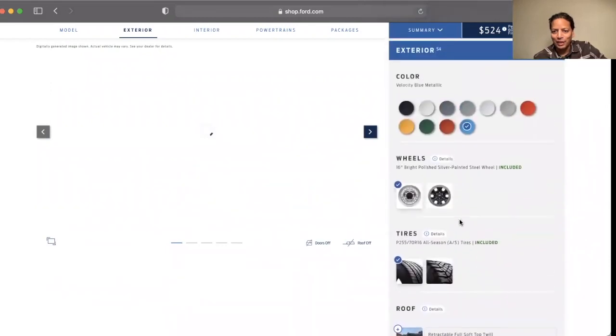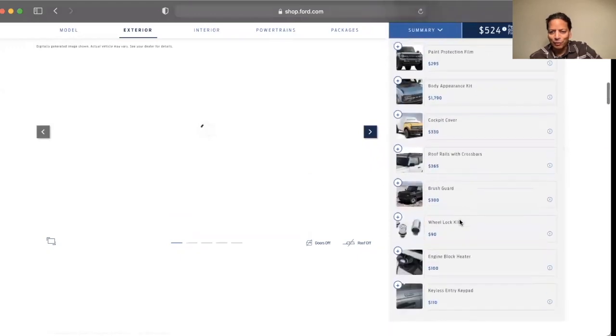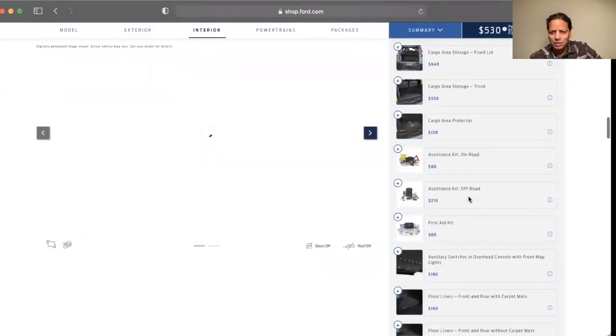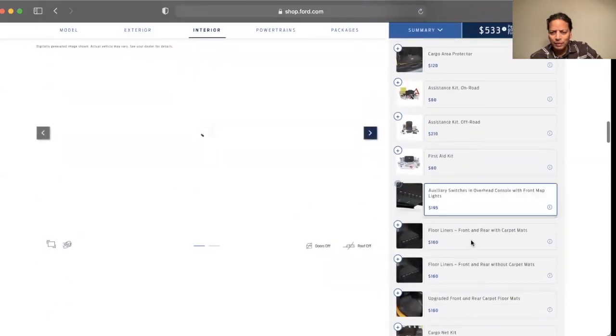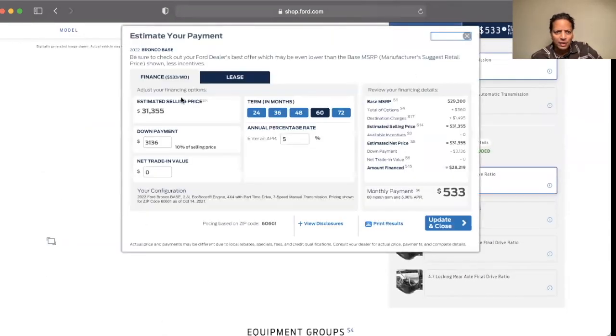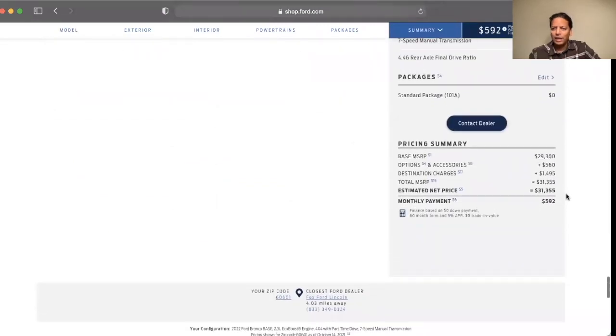So let us actually go into exactly what I got. That was the roof rails with crossbars and the switches. I had to pick a different blue, as I mentioned earlier. We're going to go into this and say it's under finance. I'm just going to make that 0 so you can have a good understanding of what it is. And the same build as what I had. Mine was $30,555. This is $31,355.